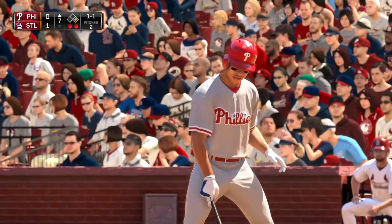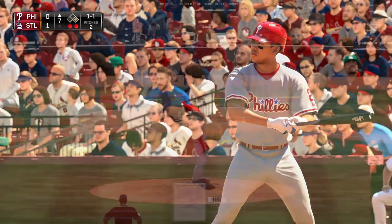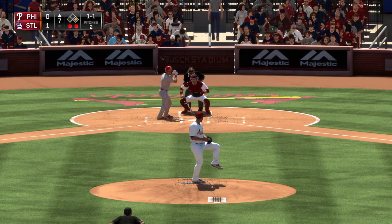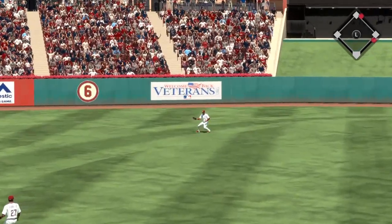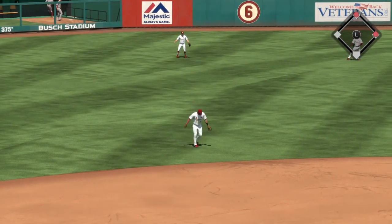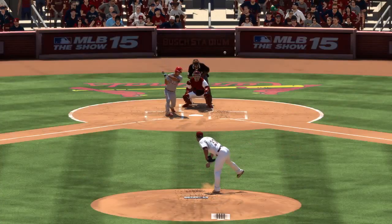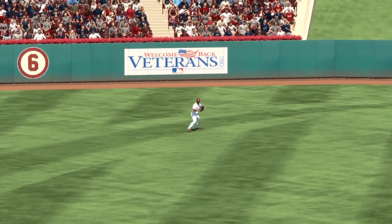One ball and one strike. Phillies and Cardinals both with three hits, so it's been a pitcher's duel here in St. Louis. Revere, base hit in the center field. Beltre will stop at second, and the Phillies have two on with two out. Dominic Brown will be the batter. Oh, this pitch was right down the middle, and Revere got it in the center field.